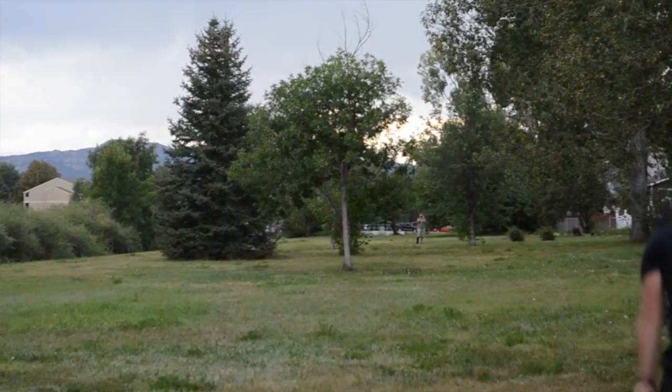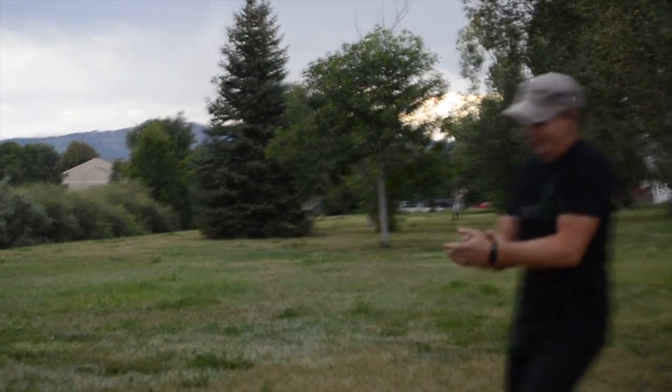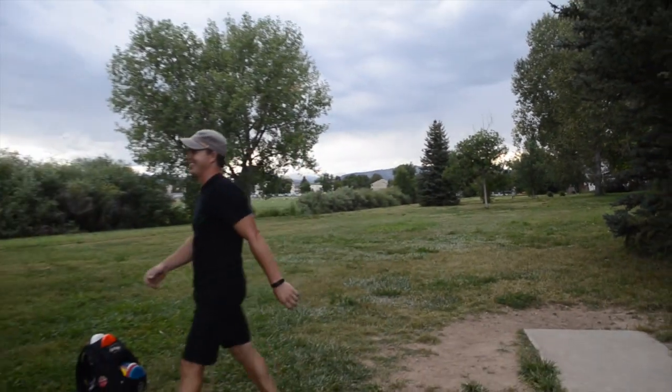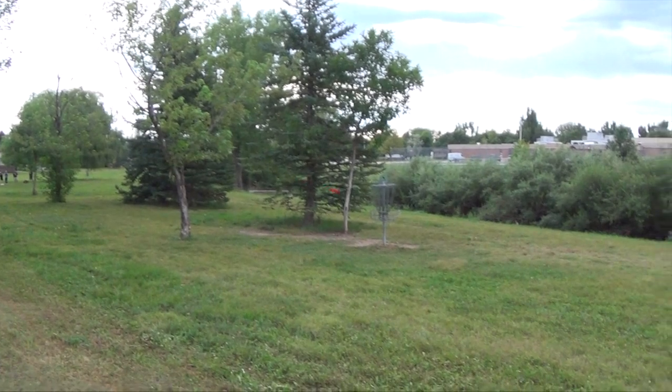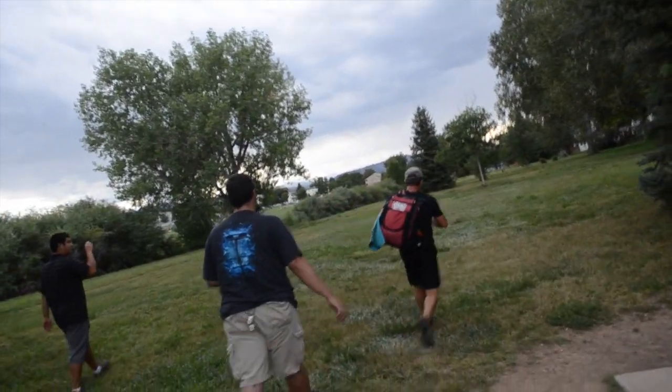Reed opting for the righty hyzer route. Got it pretty flat. Running right on the pin. Oh, hit the basket. Oh! Did it stay? No, I kicked out. Oh, it kicked out. We would have had an ace for you there, ladies and gentlemen.